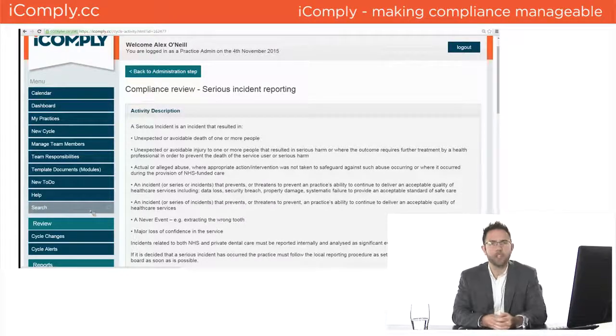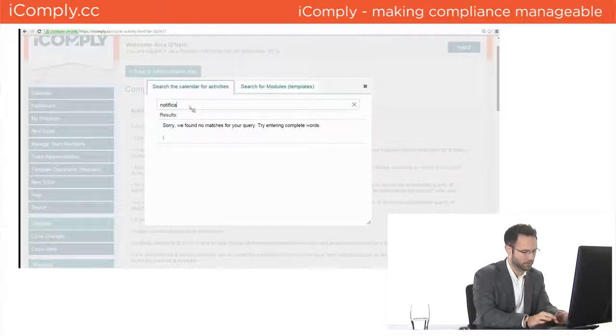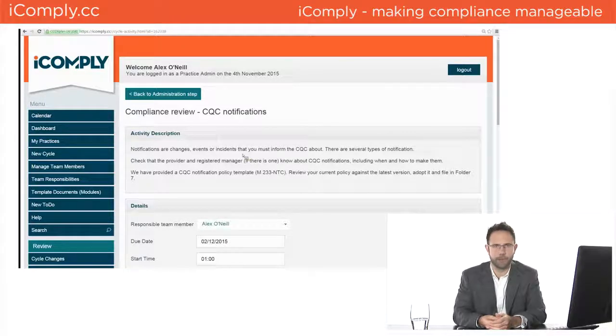Once you've done that, you may need to report it to a regulator. So we have in iComply the notifications, CQC notifications, compliance review as well, which will guide you through what you have to notify and why. Now, if you're in another region, another nation, then you'll have different reporting, and you can just contact HIW or HIS and find out what they want reporting to them. It's on their websites as well.